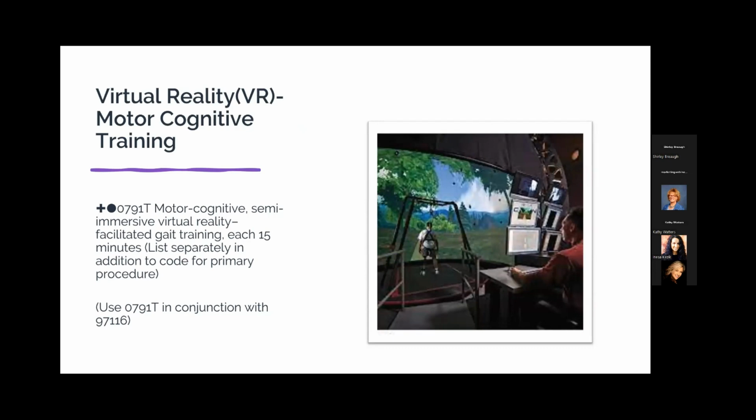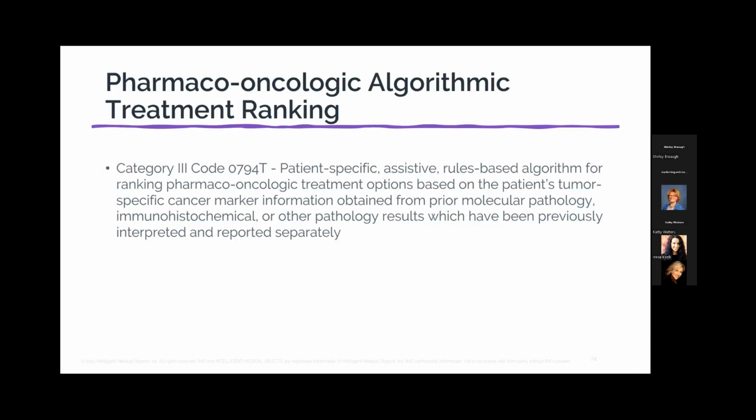It utilizes a treadmill and a television screen in which the patient sees a representation of their feet movement in a simulated environment. Cognitive tasks include navigating to different locations, ignoring attention distractors, and spotting objects. Next slide.